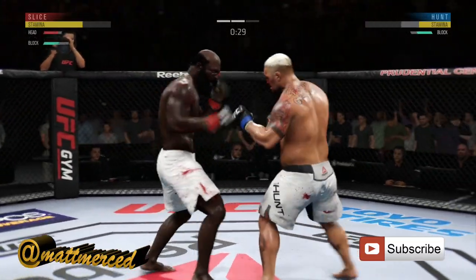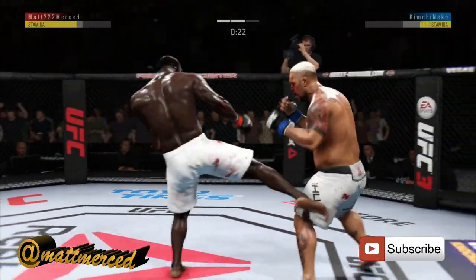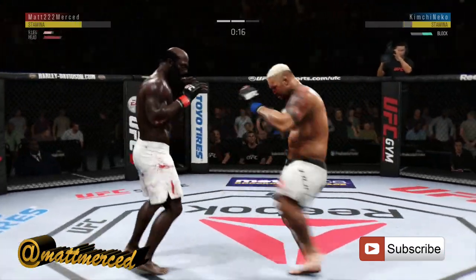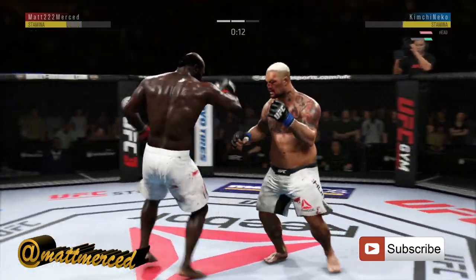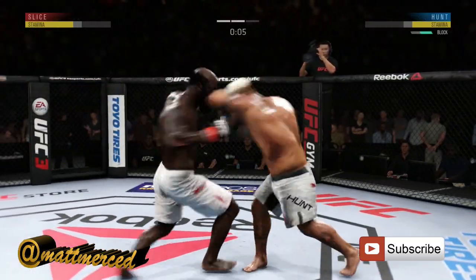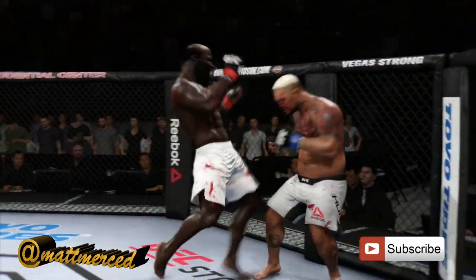Oh, he landed a right hand. Good defense there. Hunt gets hit by that leg kick. You may want to start checking some of these. He's doing a great job blocking these shots. 10 seconds remain in round two. Two rounds in the books.